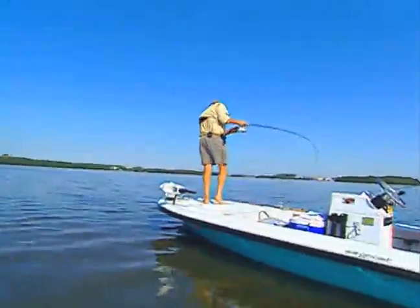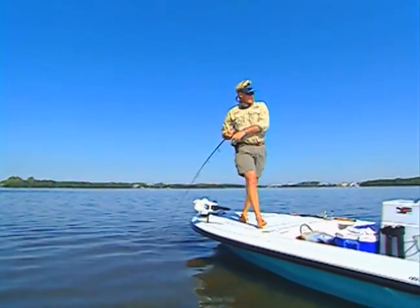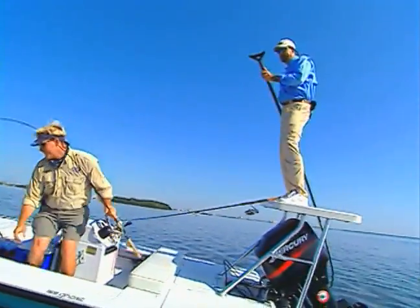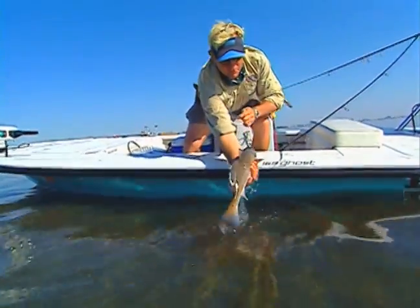Nice job. That's a nice redfish. Well, come on up here, dude. I think he's about ready. What do you think? I think he's pretty ready to come to the boat now. Come here, dude. Oh, nice pretty little redfish.